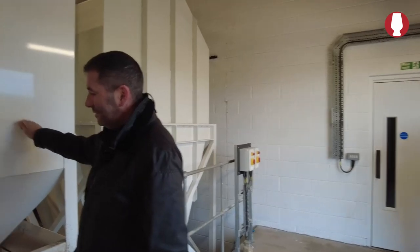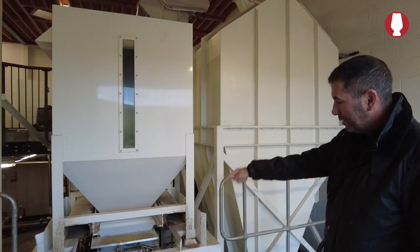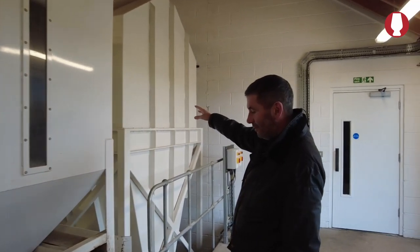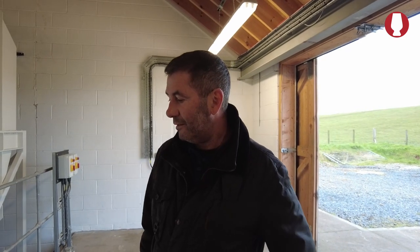These tanks here hold roughly about a ton at a time, and then below is the mill where we'll grind it up, and then it goes round in a circle and then into this bin here. This is the grist bin, and this will hold about 2 tonne of grist. The grind that we're looking for is about 30% husk, 60% grits and 10% flour. So we keep a chunkier mash just because we're looking to get a nice clear wort coming through in the mashing process.